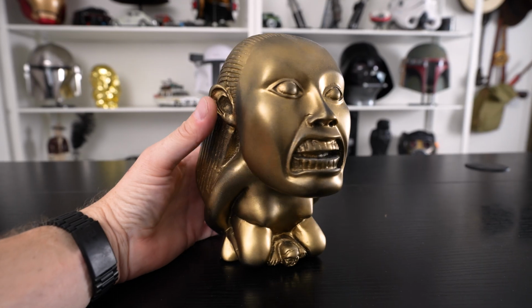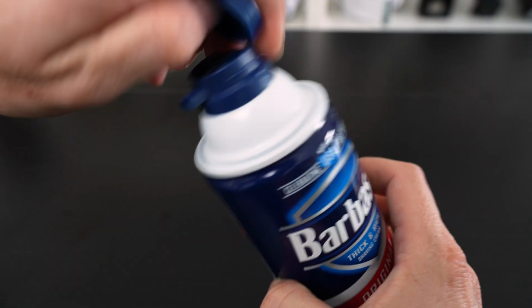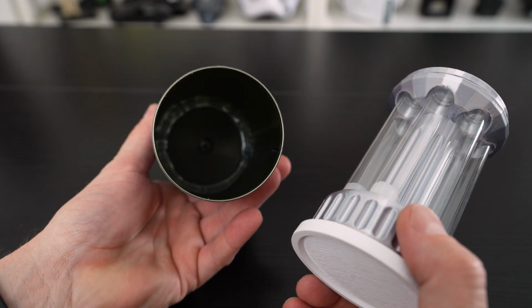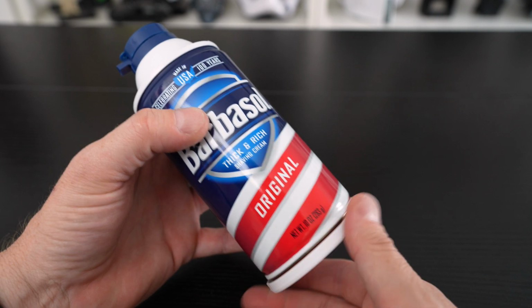You might not have time for this, but there are some great prop replicas and things on Etsy, and I know the missus over here has been buying some stuff on Etsy for me, which have been fun. She got me this fertility idol from Indiana Jones, and this Barbasol shaving cream, which is not just Barbasol shaving cream, but you probably already knew this. This is an Etsy version of the Cryo can from Jurassic Park, and it has a nice real Barbasol can.